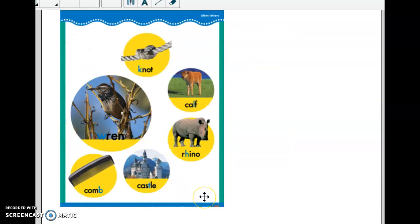We're going to be learning about words that have silent letters in them. These are pretty tricky. These are words you're just going to have to memorize. So in knot, it has a silent K at the beginning. Calf has a silent L towards the end. Rhino has a silent H towards the beginning.